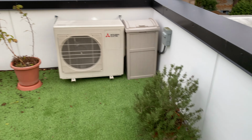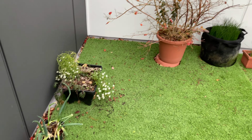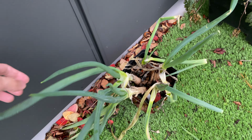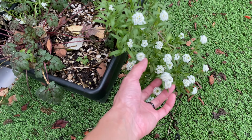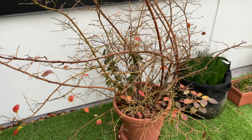It's November 20th, 2021. As you can see, I cleaned up the garden and it's now ready for the winter. Let's start the update over here with the green onion. It has been kind of windy, so you can see some broken leaves. And here's some flowers. The sweet alyssum is still flowering. It's gonna keep flowering.